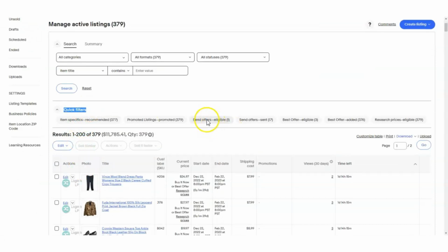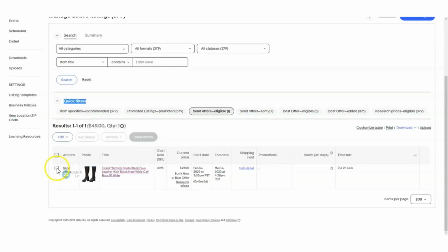There you'll always see this that says send offers/eligible anytime someone has something in their watch list, and therefore you're able to send them an offer. So I'm going to go ahead and click that. I'll go ahead and select this item, and if I had multiple items, I could select all of them at the same time and send one bulk offer, which makes it a lot easier and faster. But for now, let's just go ahead and click this blue send offers button.